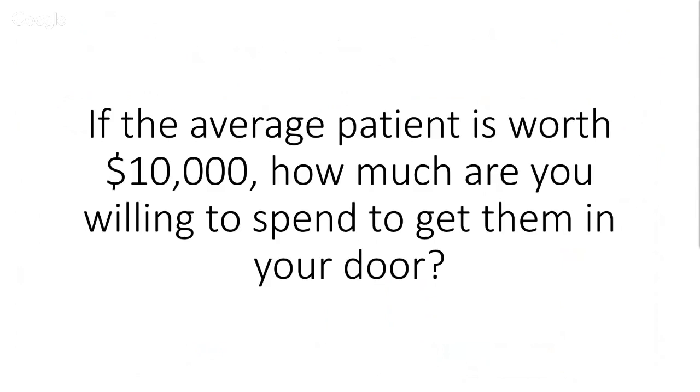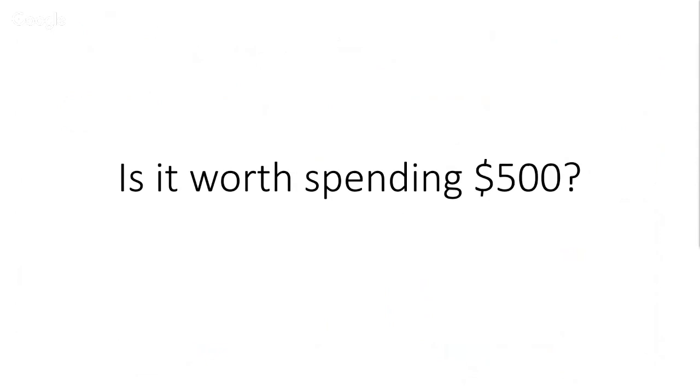If you have a great practice, great hygienist, great staff at the front, and then certainly, of course, your own expertise as the doctor, this is all in your court, making that lifetime value worth more. So again, if they're worth $10,000, how much are you willing to spend to get them? Is it worth spending $500? Again, you have to do some calculations on overhead, but is it worth $500 to get a $10,000 client?